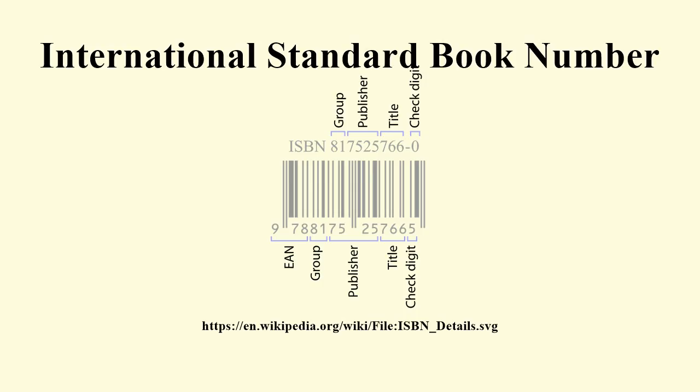A listing of more than 900,000 assigned publisher codes is published, and can be ordered in book form. The website of the ISBN agency does not offer any free method of looking up publisher codes. Partial lists have been compiled for the English language groups, Identifier 0 and Identifier 1.